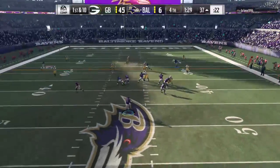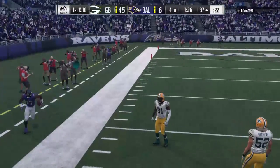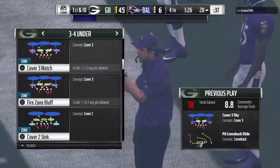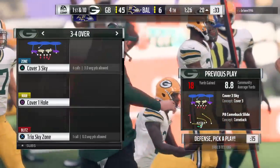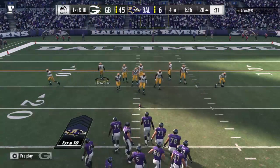They get the pick. Now what can Flacco do on 1st down? Open man left side is Wallace, complete. And he'll be out of bounds, able to take this one down to the 20-yard line. A big one there for the Ravens. It goes for 18. Red zone opportunity.